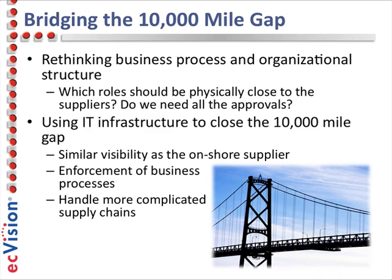Well, while this might sound simple, the global reach of most supply chains now stretches the limits of most organizations. And the need for a platform that enhances collaboration and visibility throughout the entire trading partner community is key to a brand's success. What do you think are some of the overarching steps an organization can take to bridge that 10,000-mile gap, if you will?